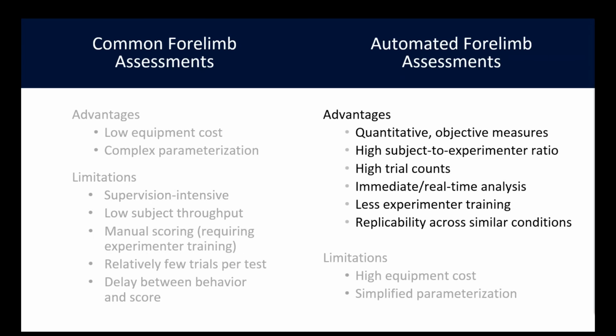Automated assessments, by contrast, have several advantages. They're automatically scored, and you can get quantitative, objective measures of behavior. This reduces the need for supervision, and so one experimenter can run many subjects at once, so you don't need quite as much manpower to run as many animals. And with less supervision, you can get more trials with really no extra time cost, so you can get high counts, which can give you very high statistical power. And you can also get real-time analysis to show immediate feedback, so you can see that your behavior is working as you're doing the behavior.